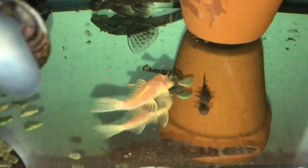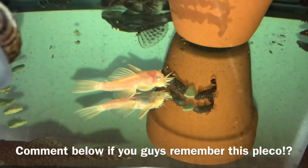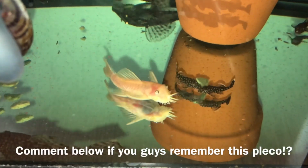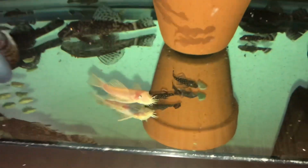There's my little bulldog pleco. Any of you guys who have been following the channel for a long time, I still got him. He's got the short nose, bristlenose. His face kind of pushed in. He's a little bit older now, so it's harder to tell, but still keeping him. Just kind of been hanging out. But yeah, pretty simple tank.